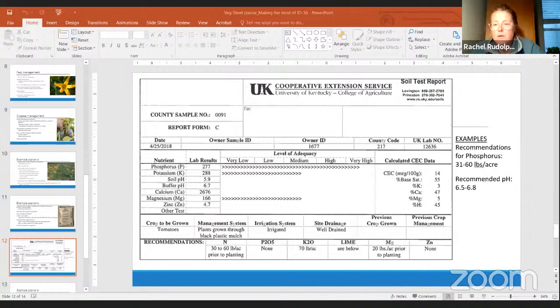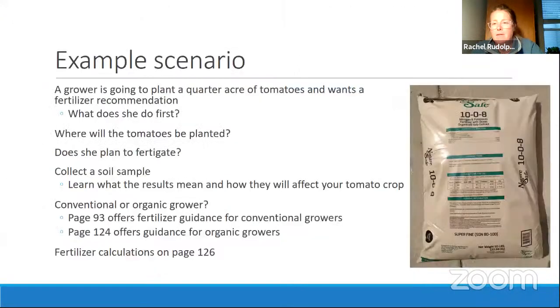So I will go back to that just so people can see this bag. It was 10-0-8, 10% nitrogen, right? So the fertilizer bag is always going to tell you what it is, and you can use that information on the bag to calculate how much you'll need.